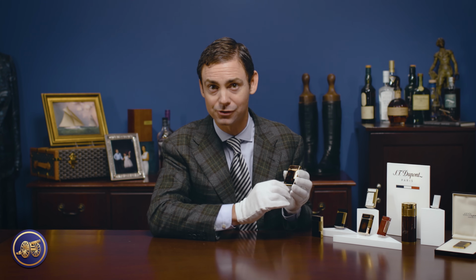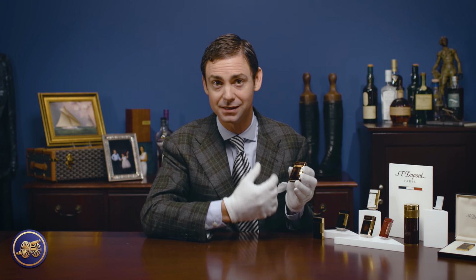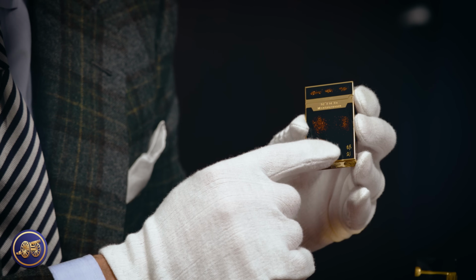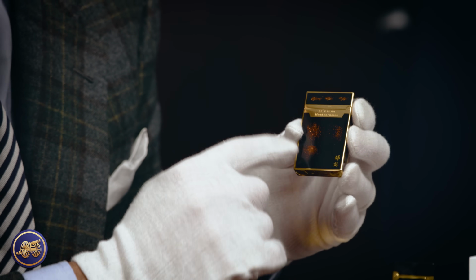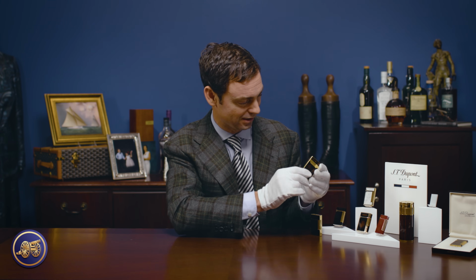It is a true symbol of luxury and exclusivity. Now, what sets this lighter apart is its signature yellow natural lacquer applied by master artisans using the traditional maki-e technique, making it a unique and irreplaceable work of art that honors Dupont's long-standing commitment to craftsmanship and innovation. Furthermore, you can see that this particular lighter is signed by the Japanese artisan that did the lacquering technique on the back, really signifying that this is truly a one-of-a-kind masterpiece.